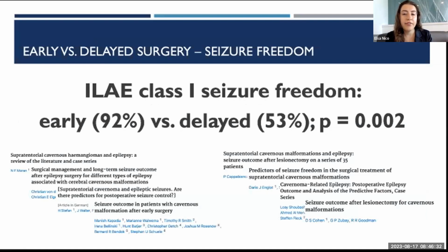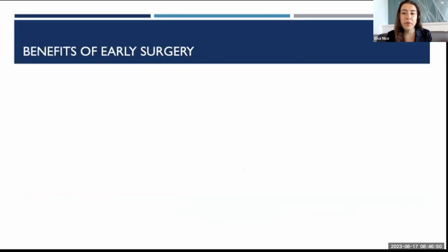Since 1995, 9 studies have been published which support our findings, as they have demonstrated that a longer preoperative CRE duration is associated with worsened seizure outcomes. However, ours is unique in defining the time frame for early surgery as less than or equal to 6 months since catamenial-related epilepsy onset. So there are many benefits to early surgery for CRE.